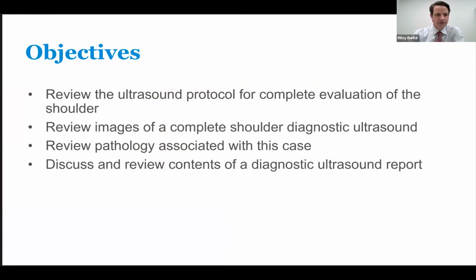The objectives of this case are really to review the ultrasound protocol for complete evaluation of the shoulder, to review images of a complete shoulder diagnostic ultrasound, to review pathology associated with this case, and then to discuss and review content of a diagnostic ultrasound report.